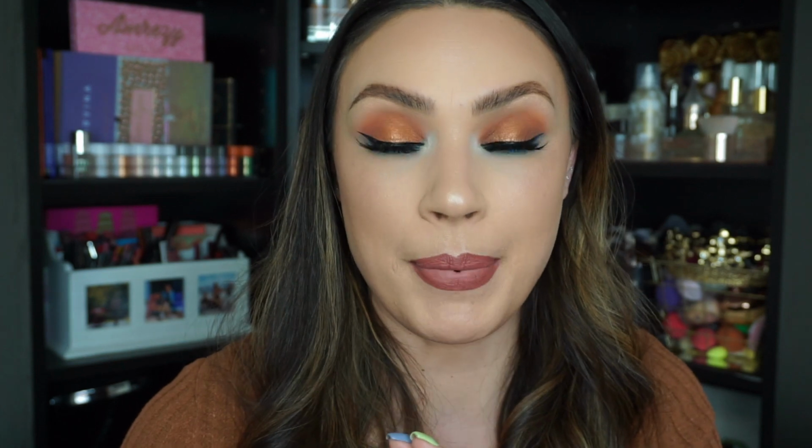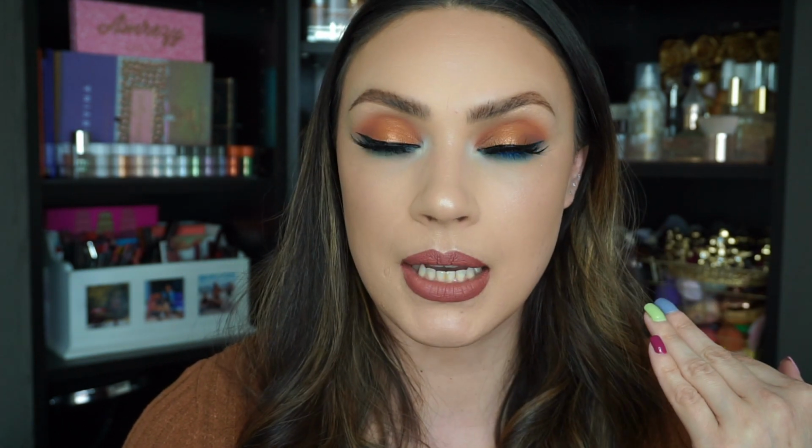So I thought blue would be the better option. And it's very pigmented. I did one eye off camera, and I applied it on my waterline before I put my face makeup. And it stayed pretty nicely without running all over my face. So I was very happy about that. It's very creamy though.